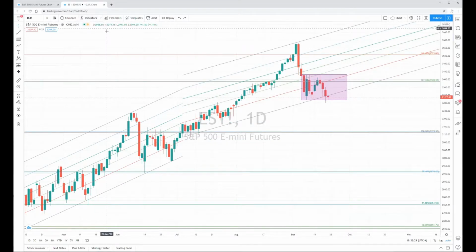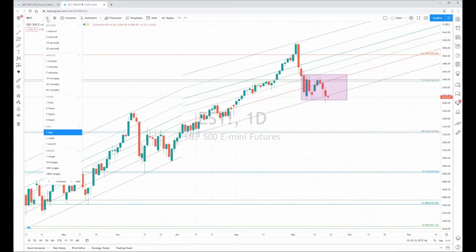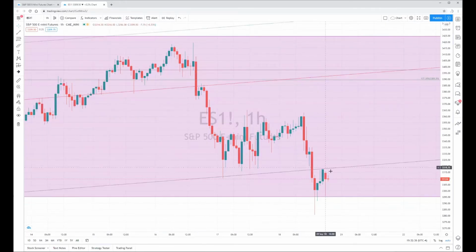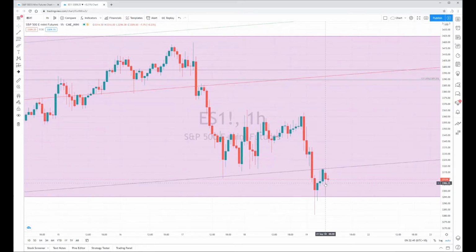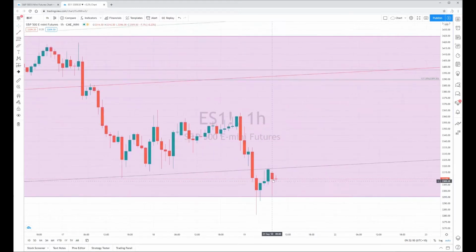The market has been open for an hour and a half now. The data is delayed, obviously. If I go to 1 hour, the market opened here. Sorry. The market opened as per the Sydney time, 8 o'clock, right here. And I see that it is trying to push up, even though there was some sort of resistance trying to cross this line. It is trying to go back up, and hence the long wick at the bottom.